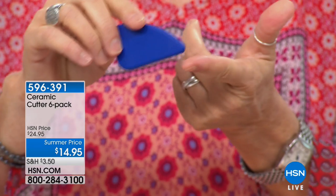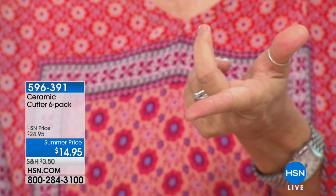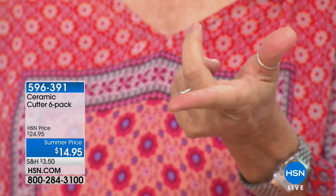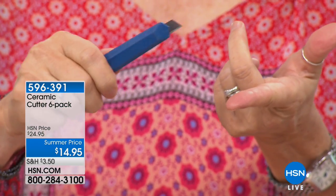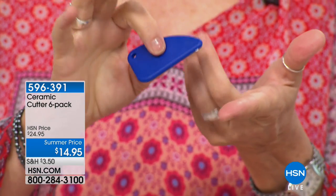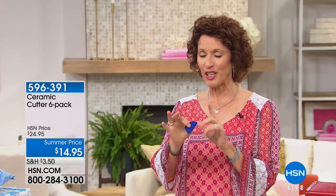Okay, so this is your ceramic cutter. It has a micro blade to it. Take a look. Would you ever do this with a blade that looks like this? You would never do this with one of these retractable blades, but look at this. I can do this. Now, this is the neat technology to ceramic cutting, all right?